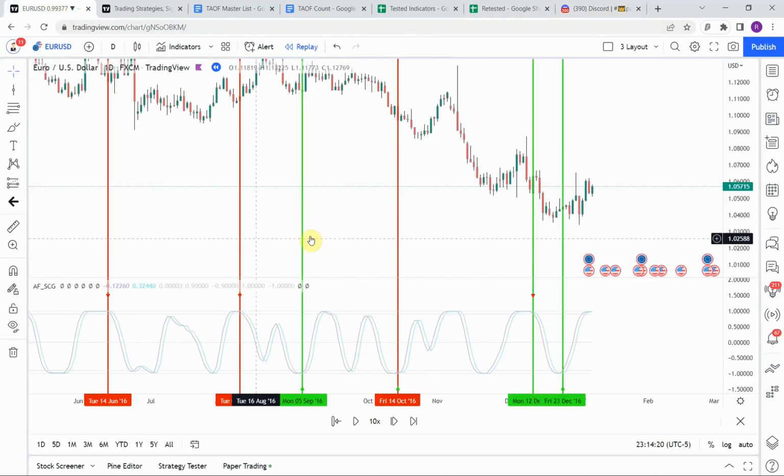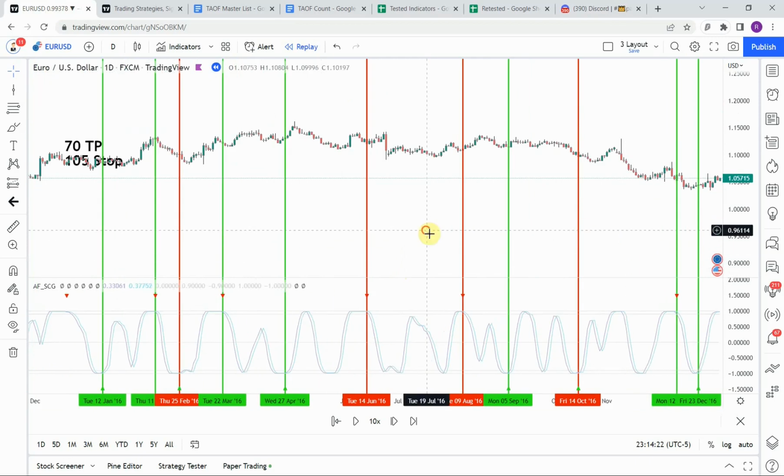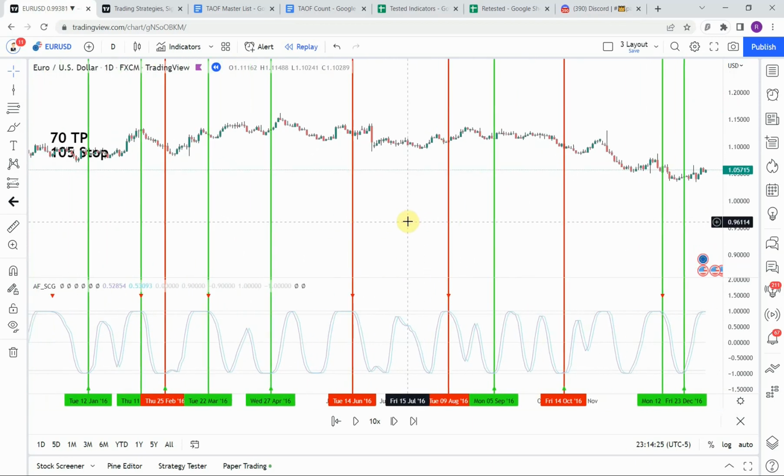All right, back to our indicator here. Get everything in focus there. All right, let's go ahead and count it out, see what we have.